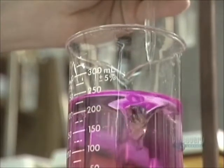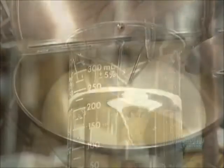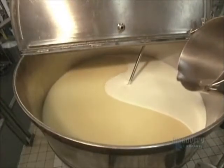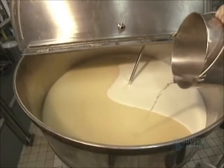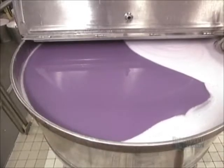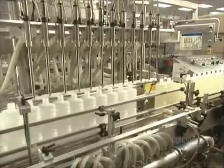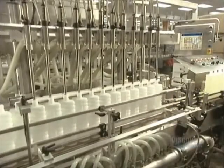Here, an acid-based neutralization reaction test is performed with a color indicator. The bubble bath has to be colored. A fragrance and a color are added, for in this recipe, the final product will be mauve. Before the filling process, the quality control and microbiology laboratories make sure that the product meets strict quality standards.